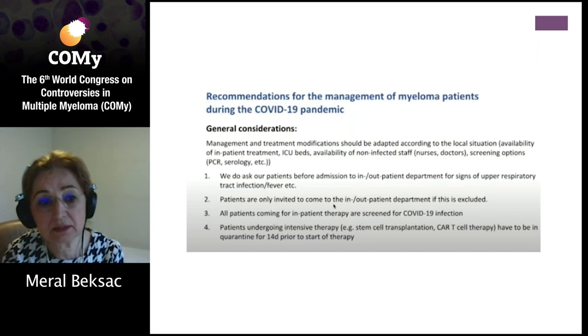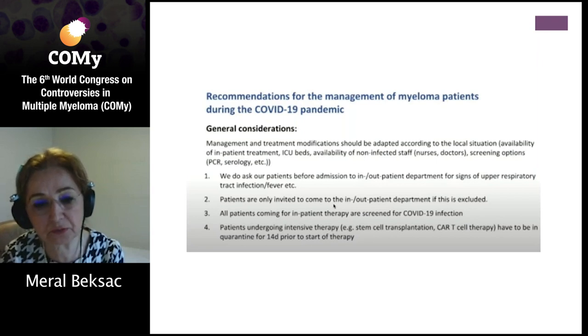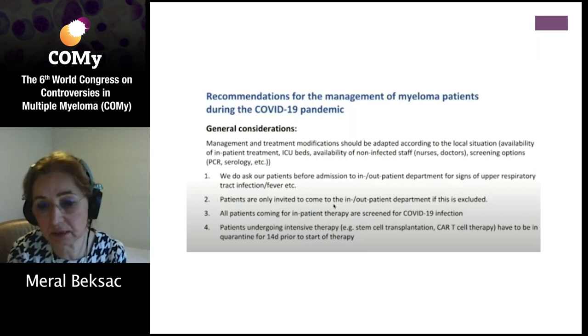And in some centers, there is a policy to screen all myeloma or hematological cancer patients, and Germany is following this trend, but the shortage of diagnostic kits is certainly not a positive message to give when it is not applicable. Another issue is screening prior to chemo or advanced cellular therapies, which is a must, or if not applicable, at least a 14-day quarantine prior to starting such therapy is another measure.